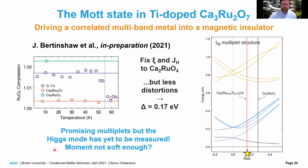Now, I think there have been no, at least published, results on soft magnetic moment in titanium-doped 327. But our RIXS results certainly are encouraging and seem to suggest that the excitonic model is also applicable in this case.